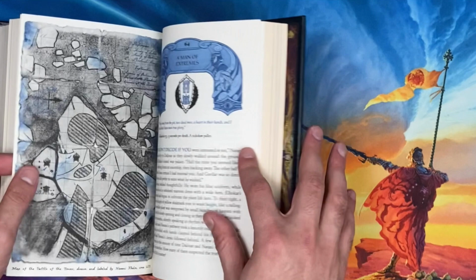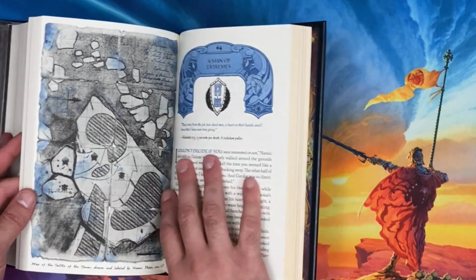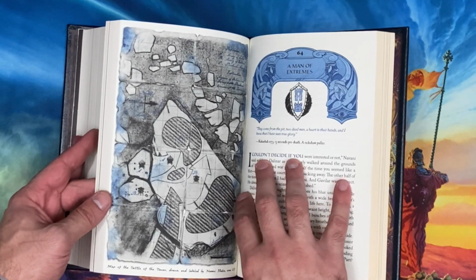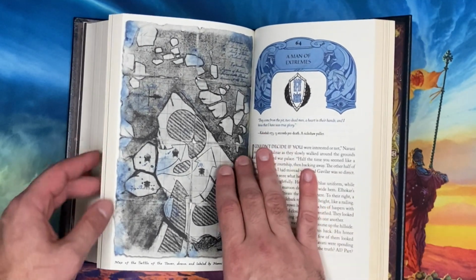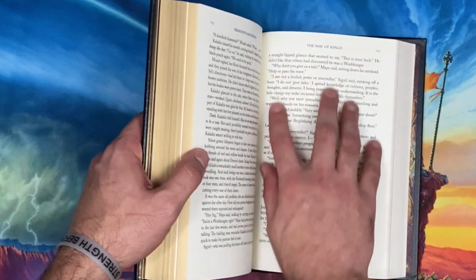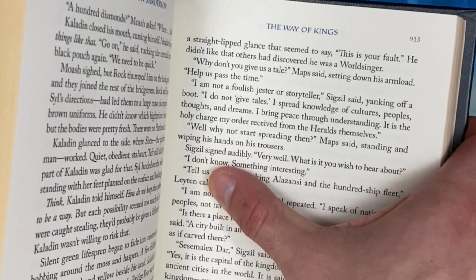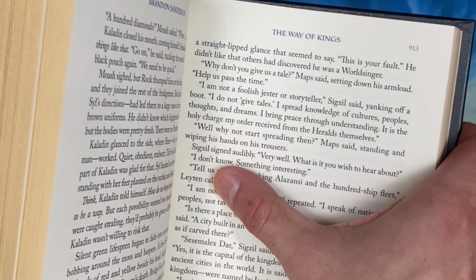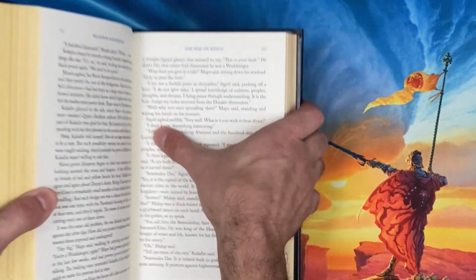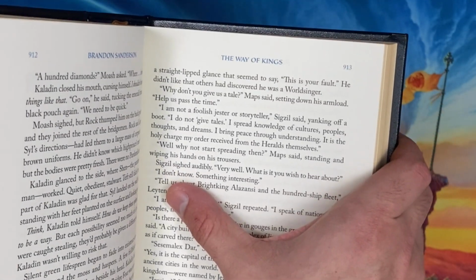If instead you open to page 1054 and you find that you have these glyphs here, then you will have the 2nd state of the book or the 3rd state. And to determine this, flip to page 913, look at the 11th line. If it says Sigil signed audibly, then you have the 2nd state. That typo was fixed here in the 3rd state. You can see Sigil sighed audibly on page 913.